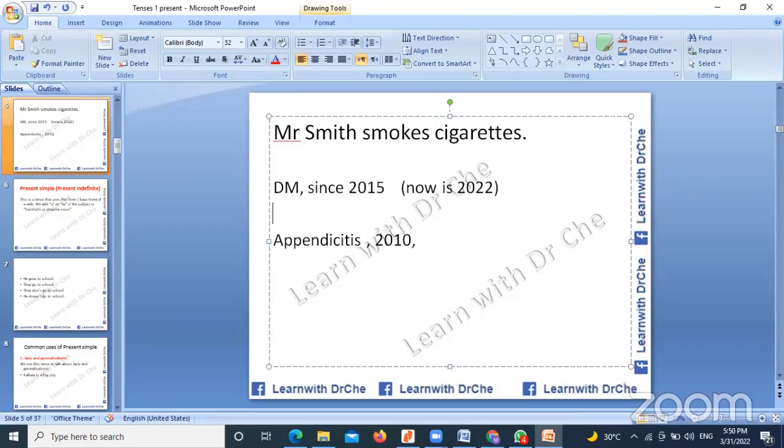Appendicitis, 2010. Make a sentence. Mr. Smith has had appendicitis. Make a sentence about appendicitis. Mr. Smith has been diagnosed since 2022. Mr. Smith had appendicitis. Mr. Smith has had, okay, since 2010.